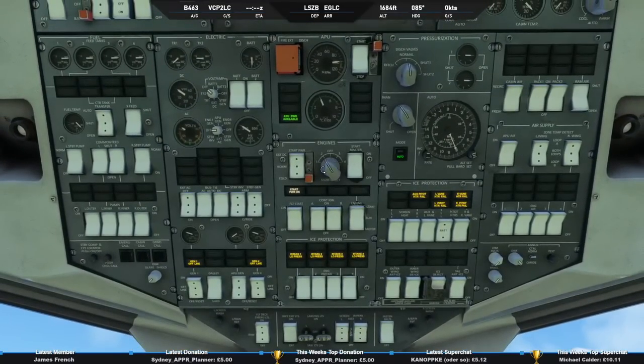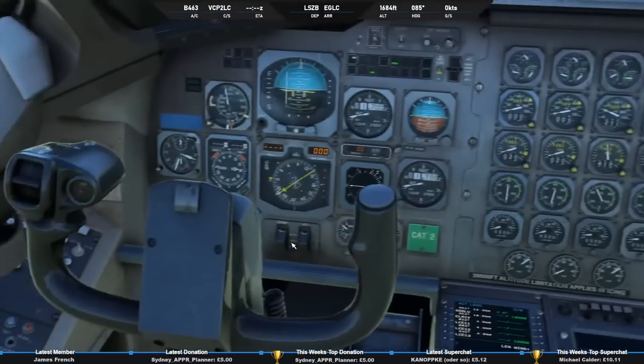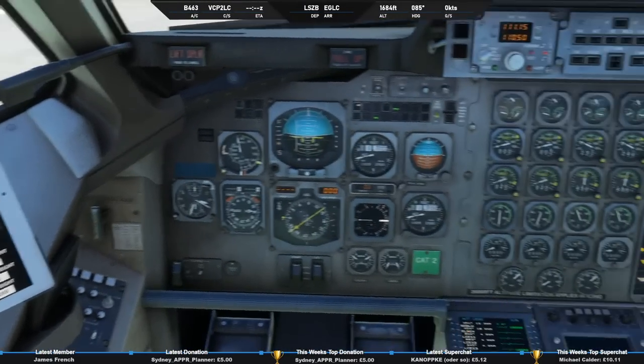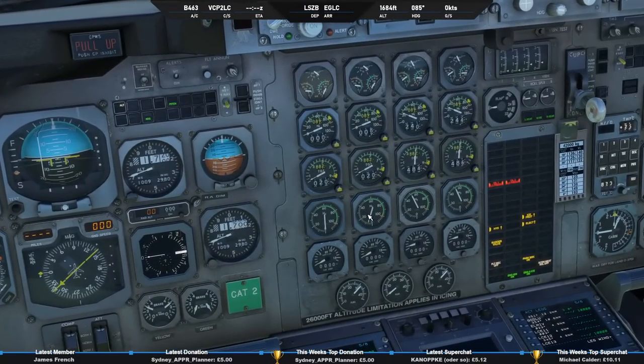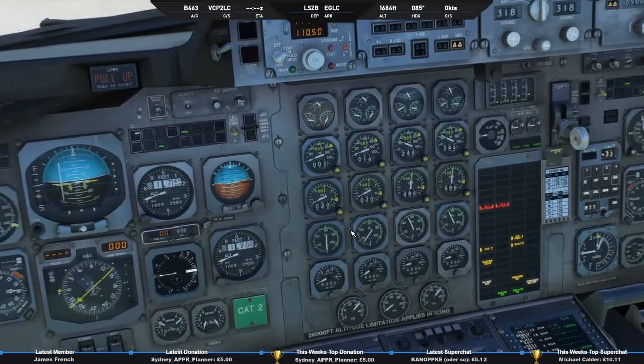Starting engine number 2. I haven't briefed the SID, but we'll do that after the engine start and the taxi, but taxi's pretty self-explanatory. 10%.